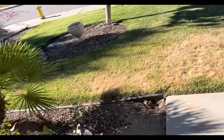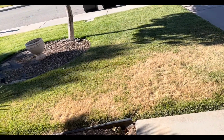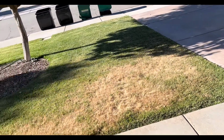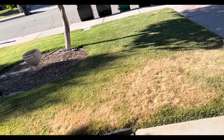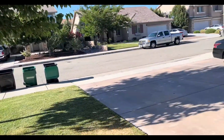Now I'm thinking about just getting a bucket and coming out, putting some water in and just pouring it out, because they'll give you a ticket if they see that your sprinklers are on more than once, I guess. I don't know, or the neighbors are snitches. But a lot of people's grass is looking kind of gray, brown.